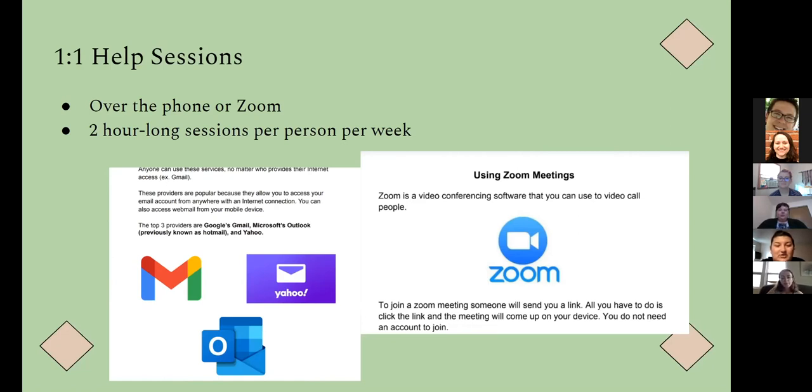And one of the big ones was just if they were on Zoom and had a different device, we would have them hold the device up to the camera so we could see exactly what was going on their screen. So overall, it was a really successful program to have tech help for these residents, but there were also quite a few challenges involved.